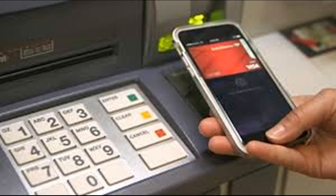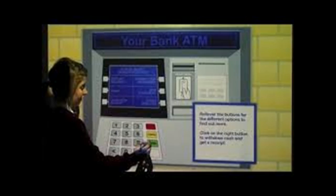You'll also want to look at the machine itself. Devices called card skimmers are becoming more common and, while there is no universal signal that an ATM is compromised, if something seems off about how the card slot looks, then you'll just want to find another machine to use. Only use ATMs during the day in well-trafficked areas, if possible.